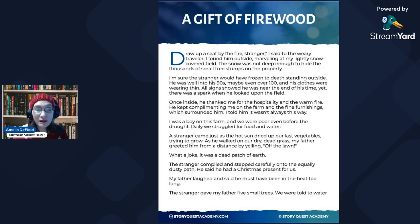He was well into his 90s, maybe even over 100, and his clothes were wearing thin. All signs showed he was near the end of his time, yet there was a spark when he looked upon the field. Once inside, he thanked me for the hospitality and the warm fire. He kept complimenting me on the farm and the fine furnishings which surround him. I told him it wasn't always this way.